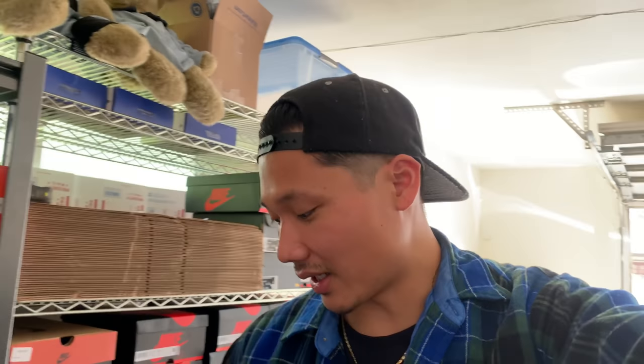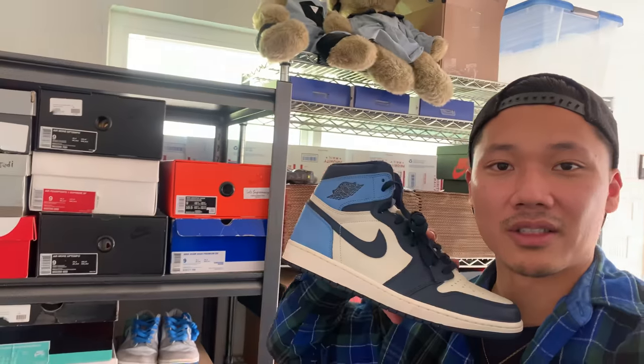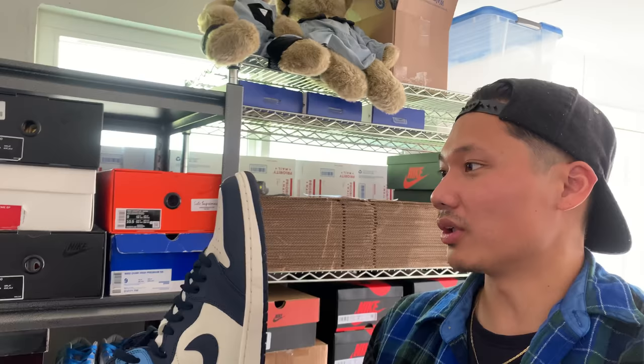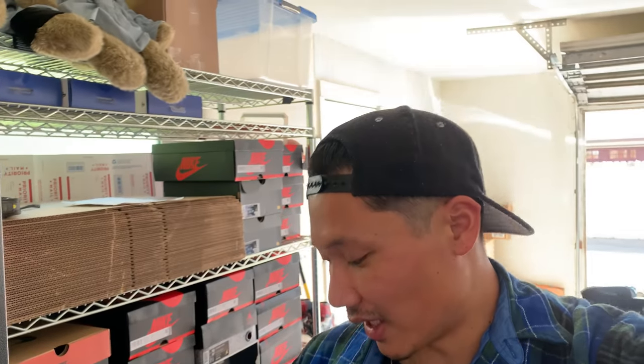He said, hey, I have some Obsidian Ones, which is what you guys see right here, and they are worn like one time. So I don't know if you guys can see, but they're worn one time. I was legit checking them, making sure, because they do have a lot of fakes of these out, but they looked good and they seem good.